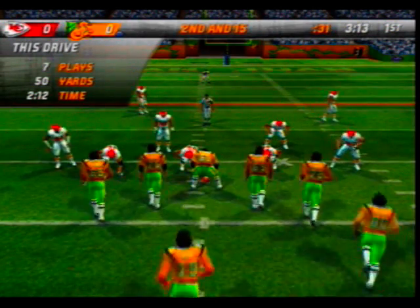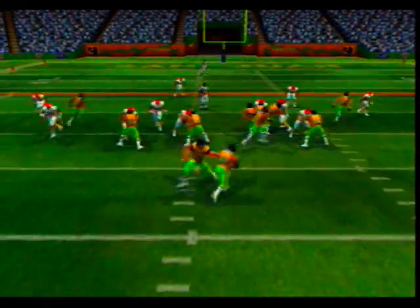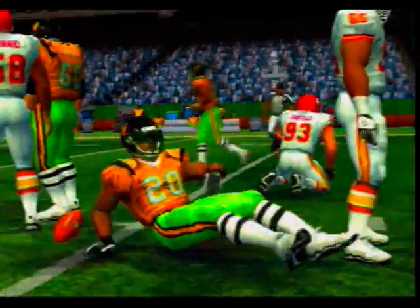Ball on the 32-yard line. The Chiefs line up in a 4-3. Great move to get free. The defense held their positions and didn't let him get very far.